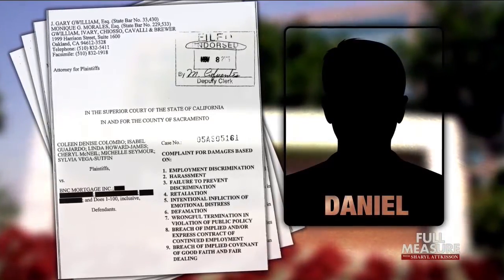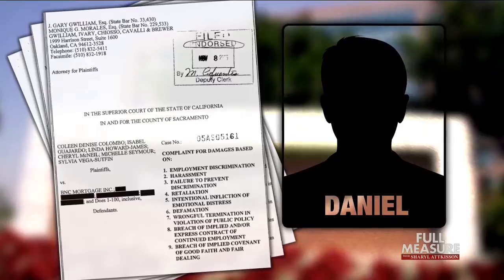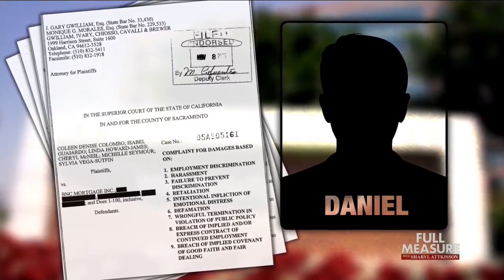With matters coming to a head, the women allege in their complaint BNC brought in a mysterious account manager named Daniel, who began stealing their files at night, they say, and harassing them mercilessly by day. He walked past my office regularly with his hands in his pocket, simulating masturbation. I thought it was all in my mind. We didn't know what Daniel's role was in the office. He just walked around simulating masturbation.